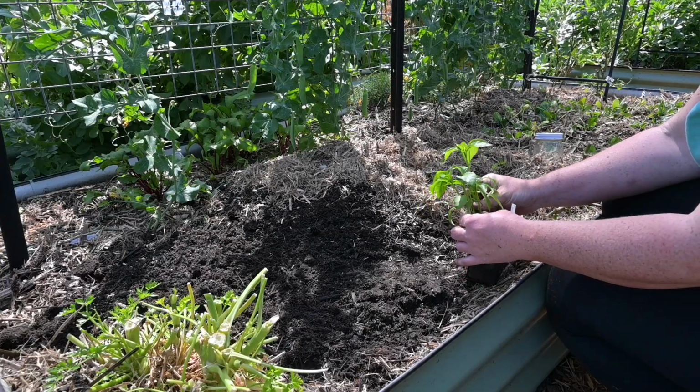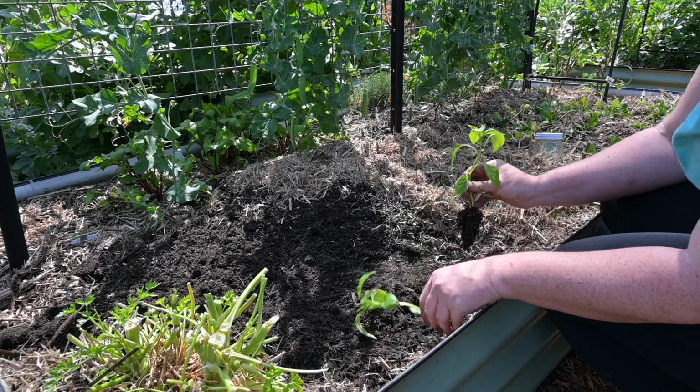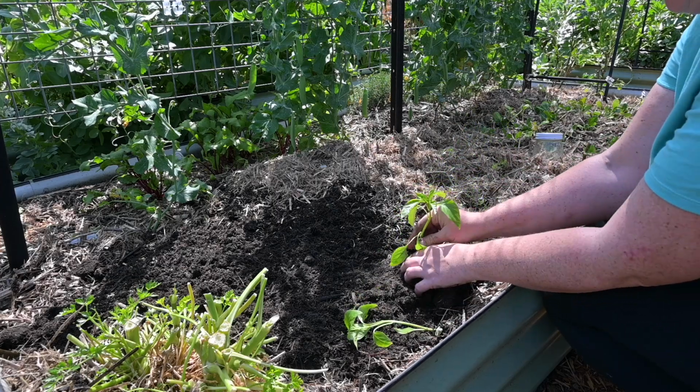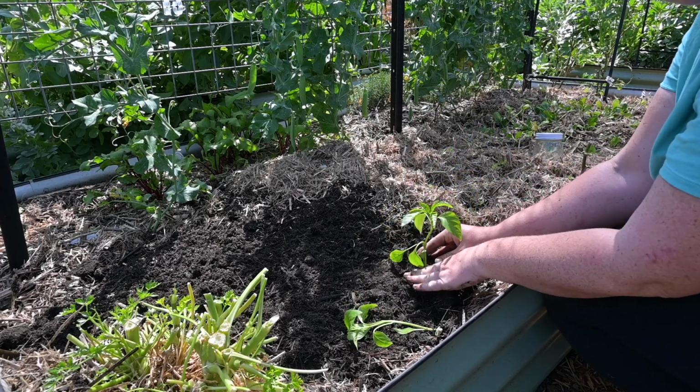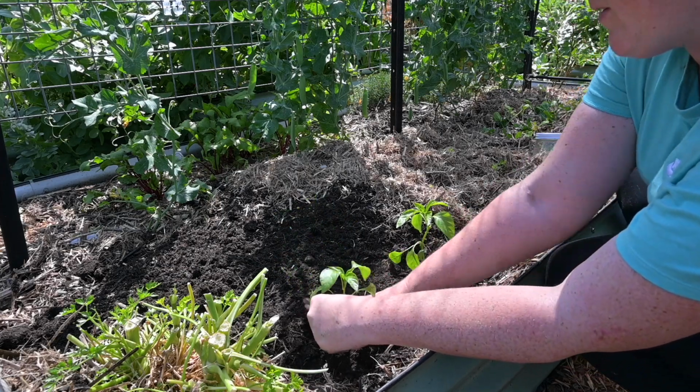I also planted a few new varieties of capsicums or sweet peppers. These are an heirloom mix variety, and I've also planted some yellow ones because I just love yellow capsicums. They're one of my favorite ones to cook with.